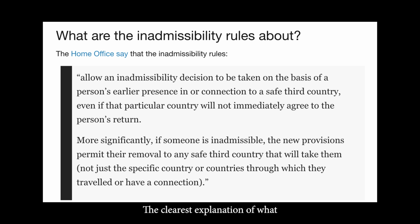The clearest explanation of what the Home Office want the rules to be about is in the Home Office's own guidance, and they say that the inadmissibility rules allow an inadmissibility decision to be taken on the basis of a person's earlier presence in or connection to a safe third country. And that connection to is important. So you don't actually have to have been to a safe third country that they want to remove you to. You need to have just a connection to that country, and what that means isn't yet clear.